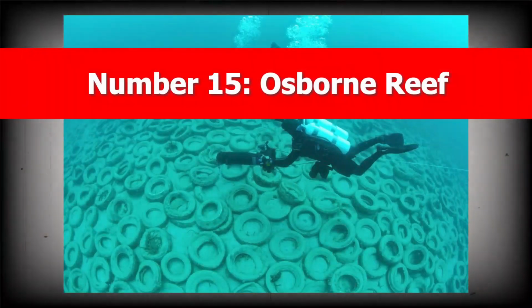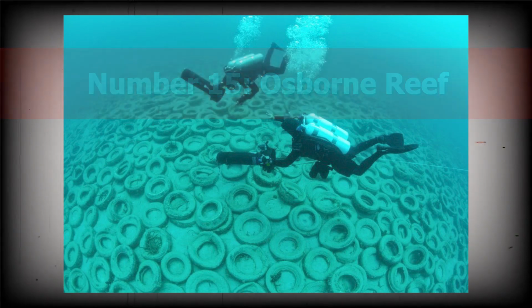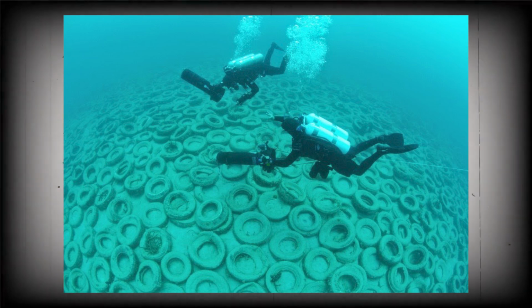Number 15. Osborne Reef. Osborne Reef started with good intentions but ended in disaster. In 1974, concrete structures were placed off the coast of Fort Lauderdale to encourage coral growth and marine life. Things were steady at first until someone decided to add over 2 million used tires to the mix, thinking it would expand the artificial reef system.